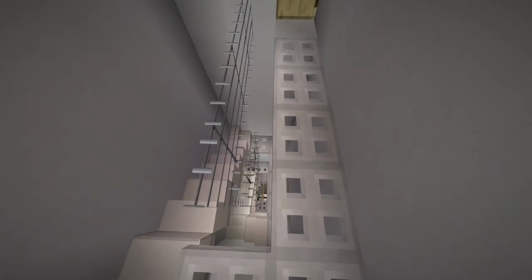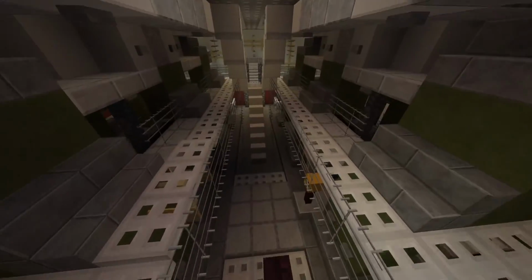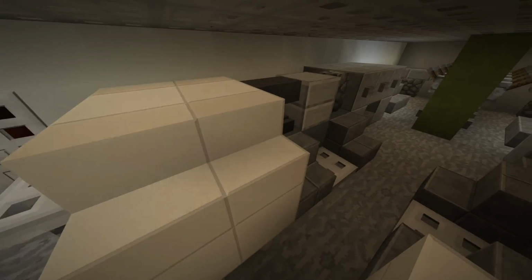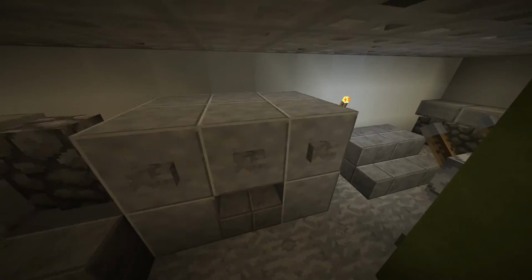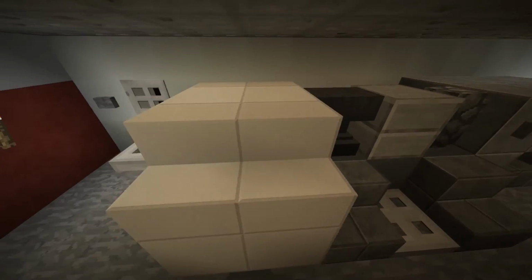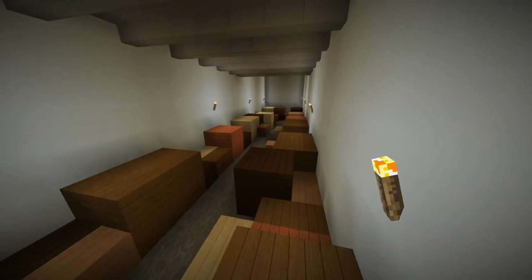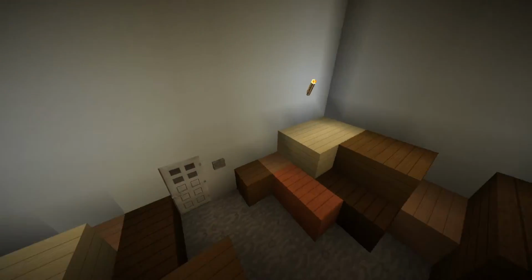So these stairs lead up to the officers' quarters. And then this, some generators, I guess. Yeah, and then you have the propeller shafts. Some more cargo.